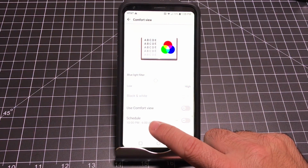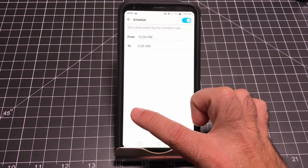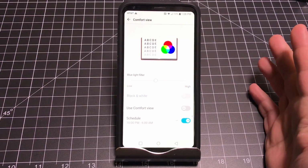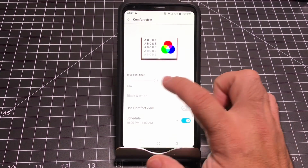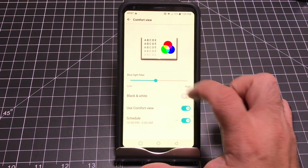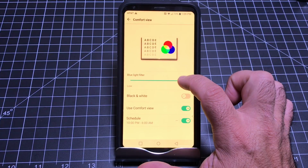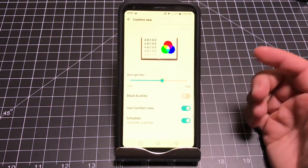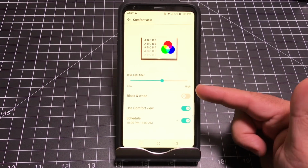Now, over here you'll notice that there's a schedule. What I do is I use this schedule when I'm using Comfort View to say at what time of day do I want it to turn on. So this happens automatically for me without me having to do anything to the phone. So I would turn that on, and then what you can do is adjust it by using this slider to say how much tint do you want. How comfortable do you want to be in order to do this? Now, in many cases, some folks have even gone to the point where they installed a third-party app to do this. You don't have to do that anymore.